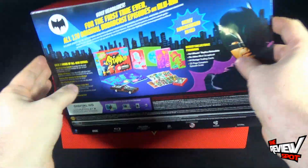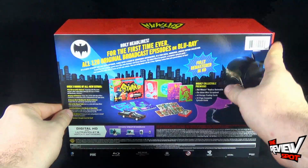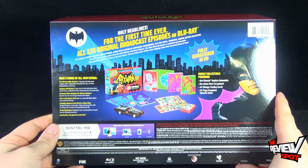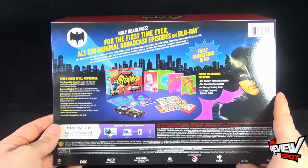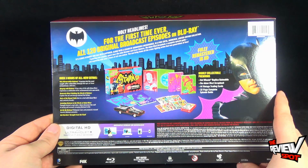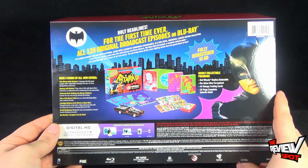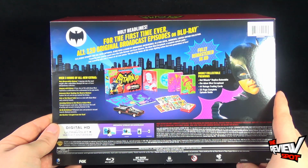But we spin around the box. And this is loose just because this comes off when you take the wrapper off, and you got Wham on the back there. But if we keep this on, it says Holy Headlines for the first time ever, all 120 original broadcast episodes on Blu-ray. TV's iconic dynamic duo has been captured along with a legion of abominable arch enemies in a powerful, numbered, limited edition collection featuring ever-popular guest stars like Julie Newmar and Cesar Romero, the Adam West Scrapbook, a complete episode guide, and exploding with over 3 hours of all new extras.